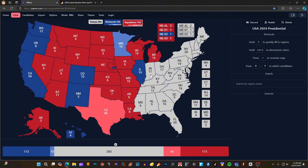Indiana with 11 electoral votes is red for Donald J. Trump. Ohio with 17 electoral votes is red for Donald J. Trump and J.D. Vance, Hillbilly Elegy. West Virginia with 4 electoral votes is red for Donald J. Trump. Kentucky with 8 electoral votes is red for Donald J. Trump.